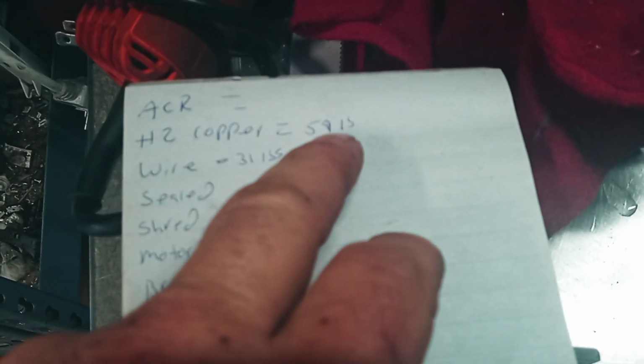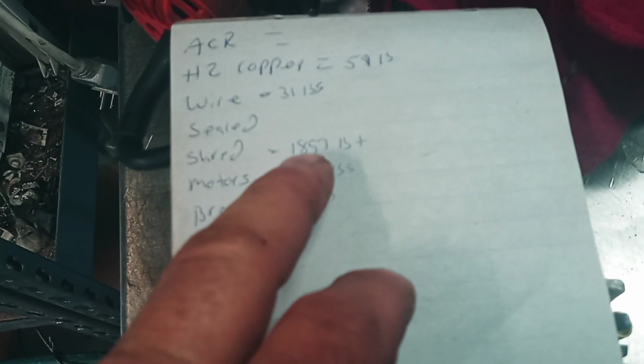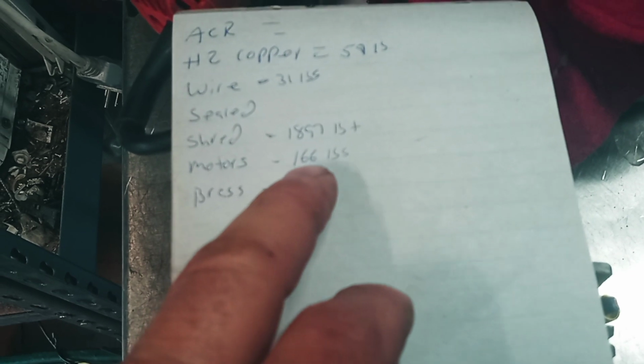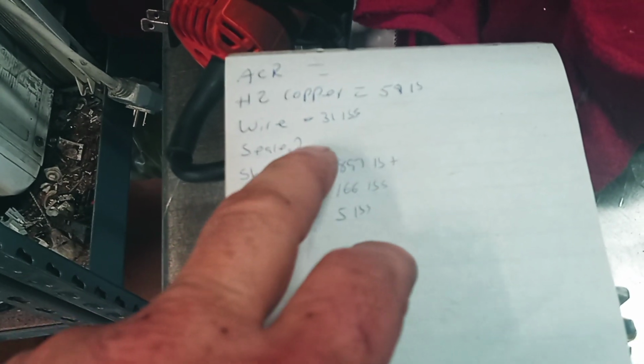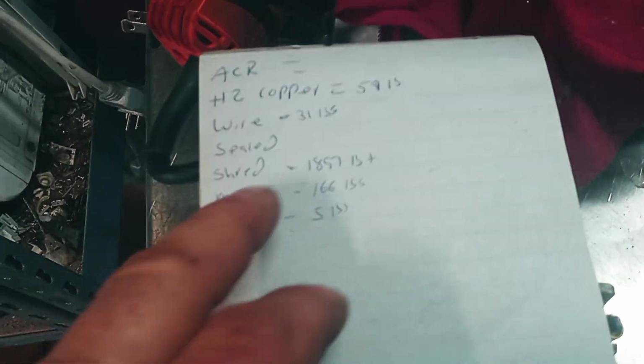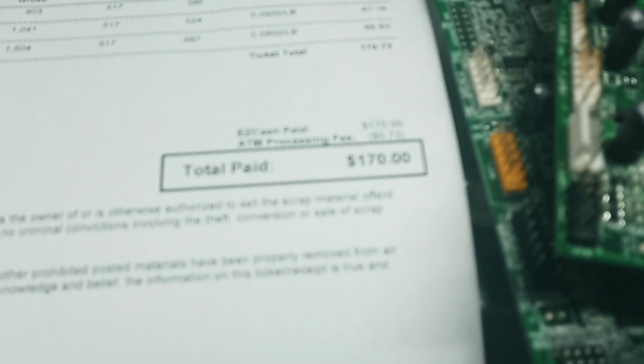Number 2 copper was 59 pounds. Wire was 31 pounds. 1897 in shred so far. 166 in motors and 5 pounds in brass. So I have to add the sealed units, the ACR, and whatever the rest of that shred is on there, and then we'll have a total. The first load was $170 that I took in Tuesday.